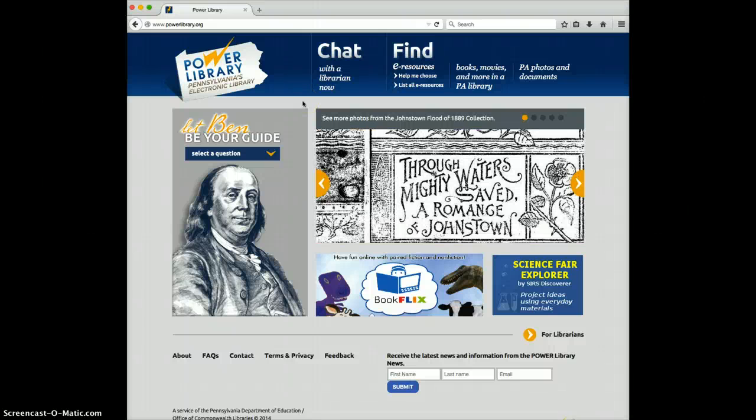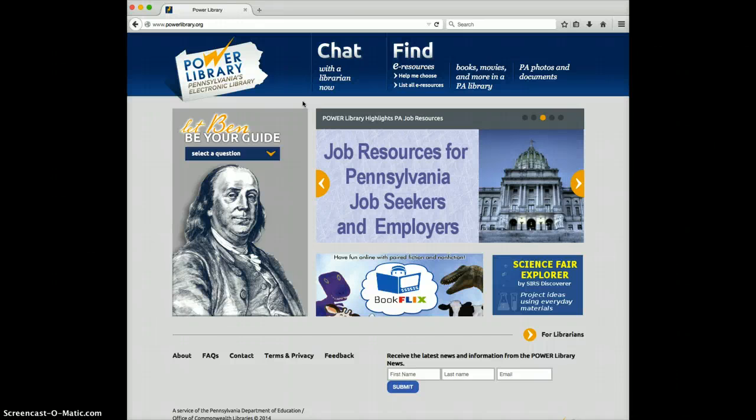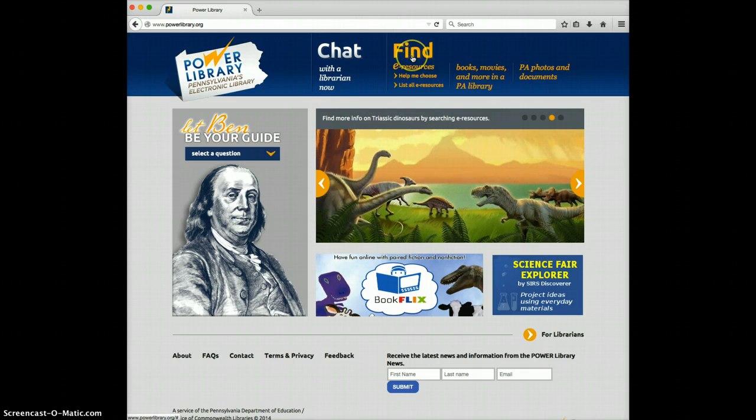This is a resource for Pennsylvania residents to access an online catalog of books, journals, newspapers, and photographs. However, its main function is to be used as a research tool. By using its e-resources page, there are two methods of performing a search.